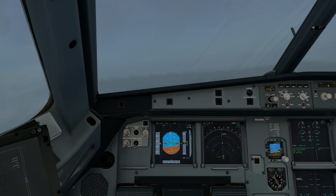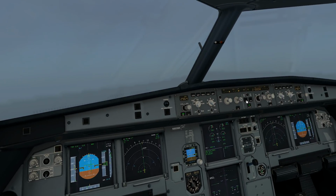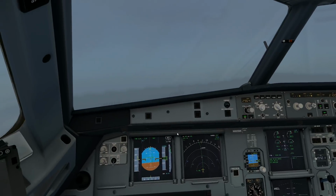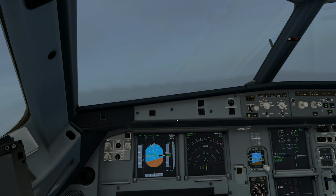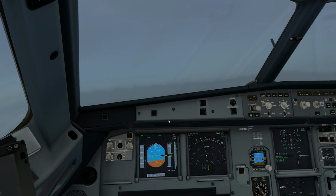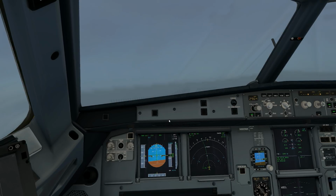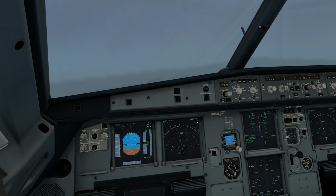Airplane's at its acceleration. It should be in a decel right now. I don't know why it's not doing that. Let's go ahead and go autopilot system on. Airplane's going to track nav and climb. Well, I think it's speeding a little bit here. It should be holding 250 under 10,000. I don't know why it's doing that. Looks like it's trying to go back down now, from what I can tell.